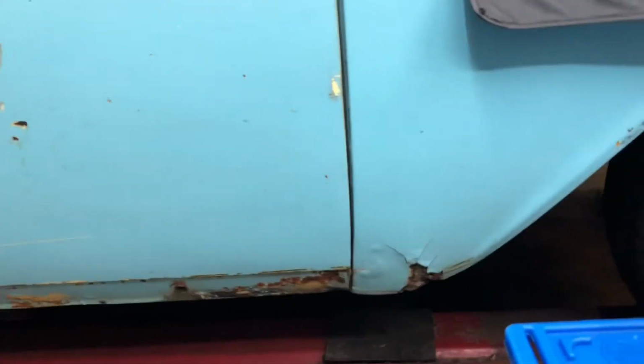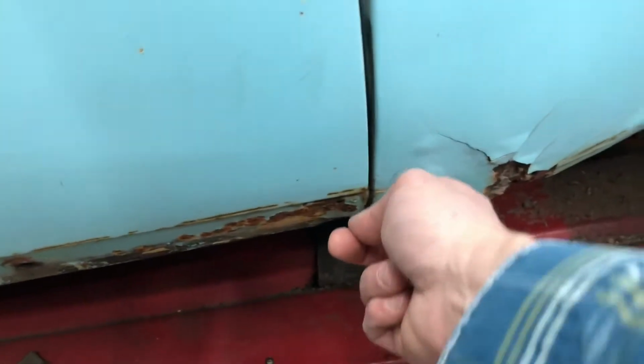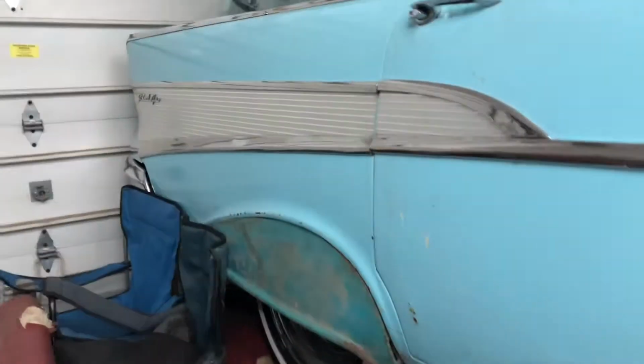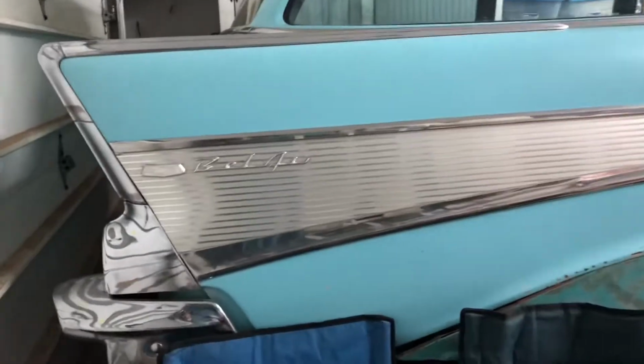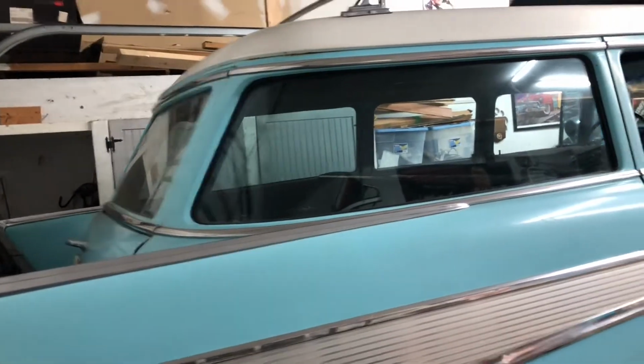So this car is from the West. It does have your typical rust in the lower fenders here. There's a little bit on the rocker. Overall, it's a relatively solid car. The trim is all good for a 60-plus-year-old car.